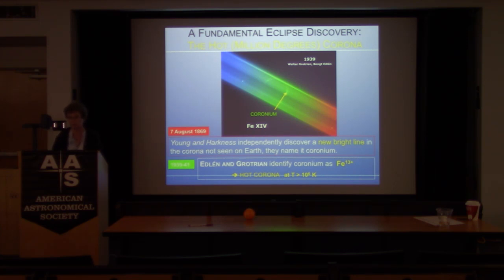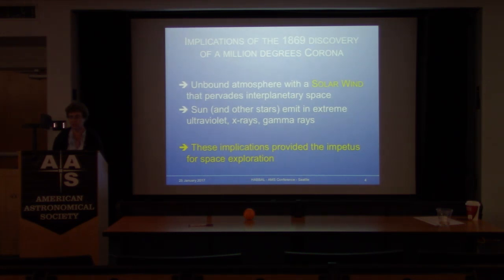they called it coronium. It took about 70 years to identify this line as that from iron that had been stripped of 13 electrons, and that could only happen if the medium was at 1,000,000 degrees or more. So the consequences of this were far-reaching. First of all, it meant that the atmosphere of the sun was not just... sun and other stars. It opened up a huge scientific window, space exploration in solar physics and astronomy.